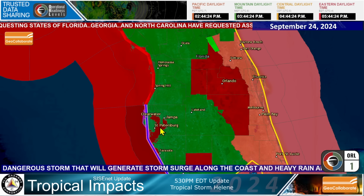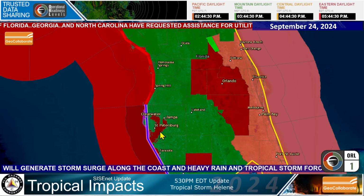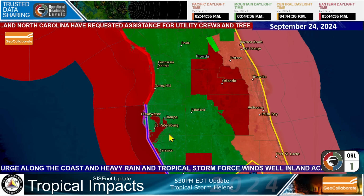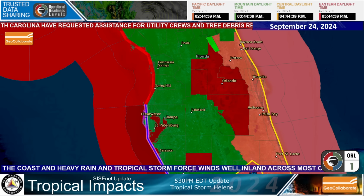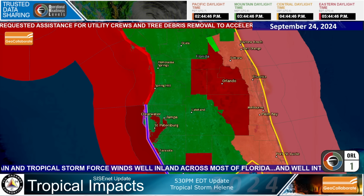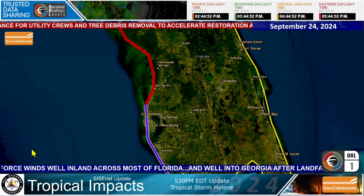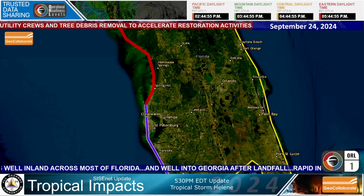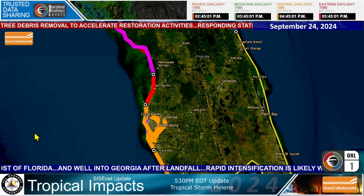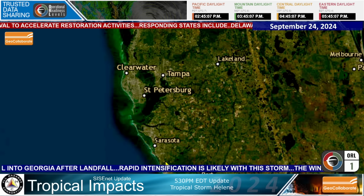Now, because we're going to have such a large wind field, we are going to get a lot of storm surge into Tampa Bay. When I click on this here, there's a hurricane watch for Tampa Bay, and there is also a storm surge warning. So I'm going to turn off the layers here showing the National Weather Service watches, warnings, and advisories so we can talk for a moment about the storm surge. So I'm going to scroll down here in GeoCollaborate, and I'm going to turn on the peak surge numbers here for coastal Florida, and they're significant.